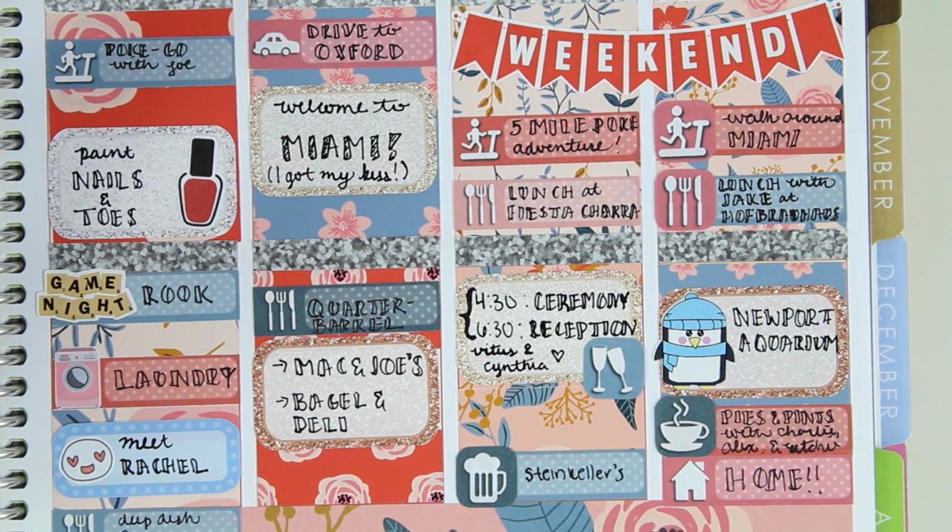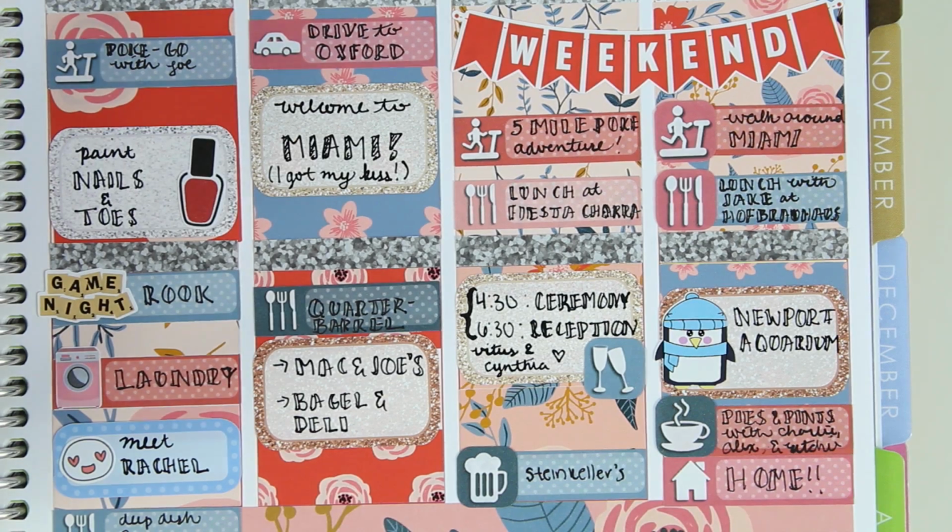I got to kiss under the upper arch. If you were following me on Instagram, you saw the 8,000 Miami posts I made this weekend.